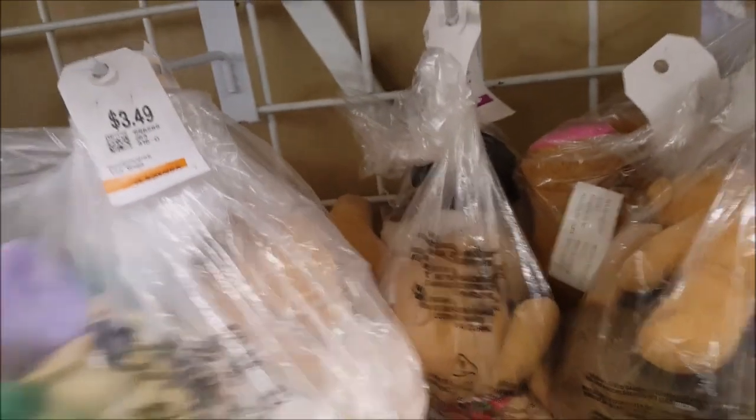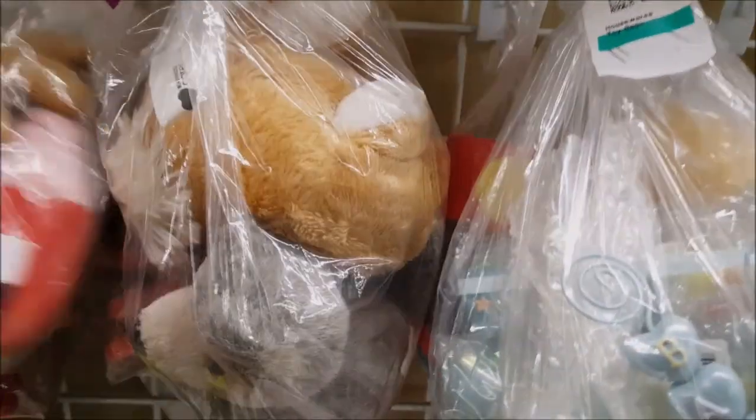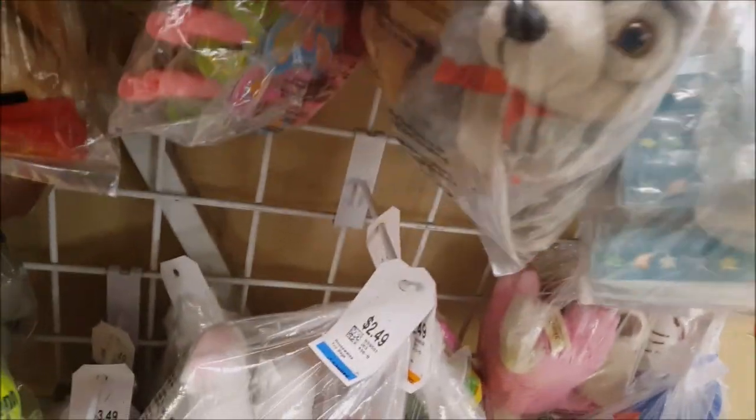Look at that, some dolls, $5.49. Yeah, three dolls in a bag for $5.49. Just looking for dolls that I collect, not so much the Barbies. I know I'm going all over the place, but everything's mixed in.